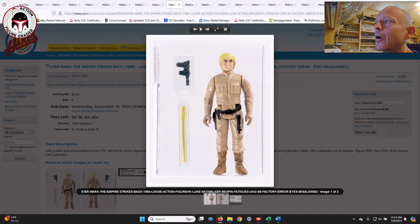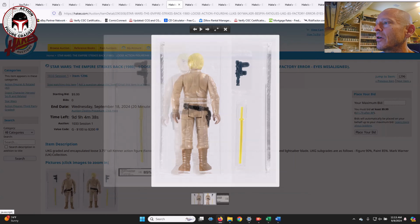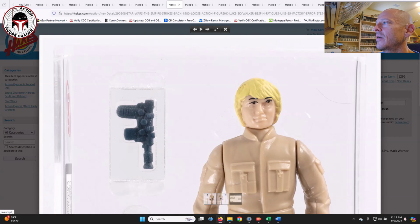This is a factory error Luke Skywalker Bespin, where the eyes and eyebrows were misaligned with the actual figure. If you look really close there, you can see the eyes were stamped in the wrong spot.